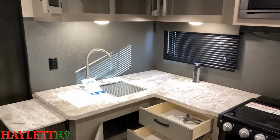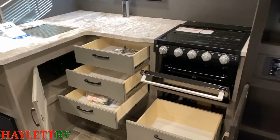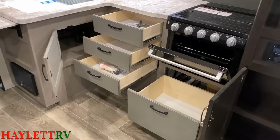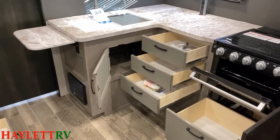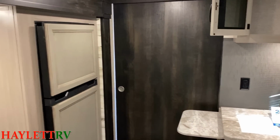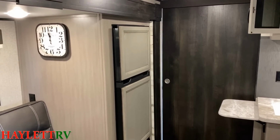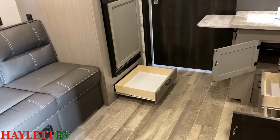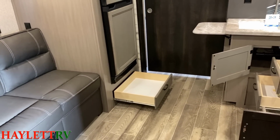What do you think of this in comparison to the modern farmhouse that you see so commonly? I personally really like the farmhouse. I know some people are not all hot to trot about the distressing accents that it has. Some people say, well, that looks like it feels dirty. I think this is a cool alternative, and it's not the same generic brown that everybody has had for so many years.